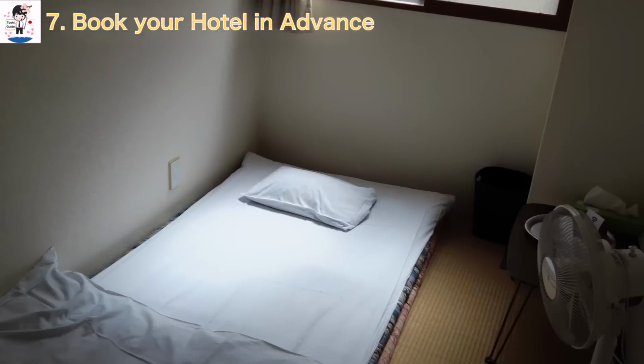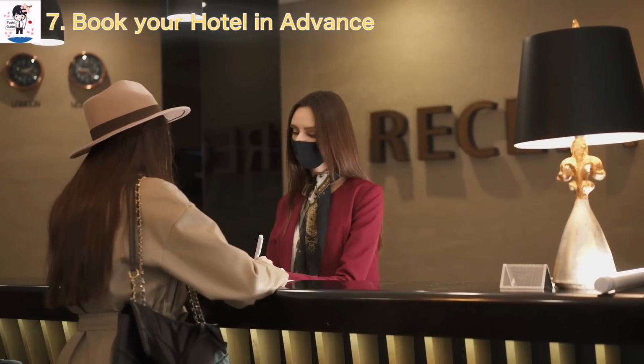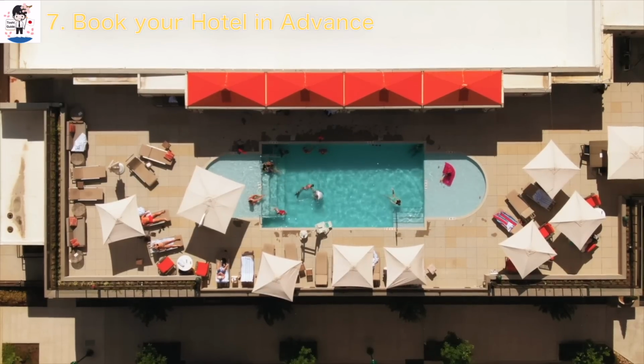Even worse, the available rooms may come at a higher price or might not meet the quality standards you'd expect. To avoid these hassles, I strongly recommend that you book your accommodation for at least the initial days of your stay before your departure to Japan.